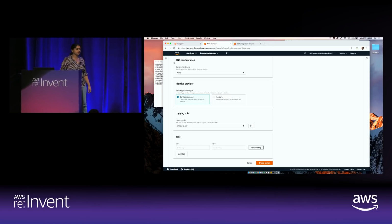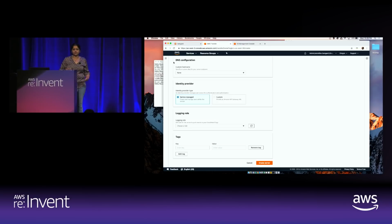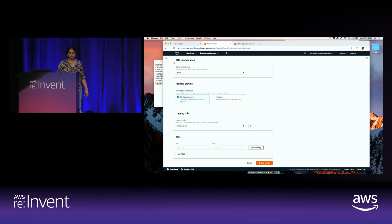And then if you remember, Asa talked about within security and compliance, you want an audit trail of what your users are doing with the service. Failed authentication, successful authentication, uploads, downloads, and even metrics on what's happening with your server. So in order to do that, you can set up a CloudWatch role that will allow us to write to your CloudWatch logs and report metrics within Amazon CloudWatch.